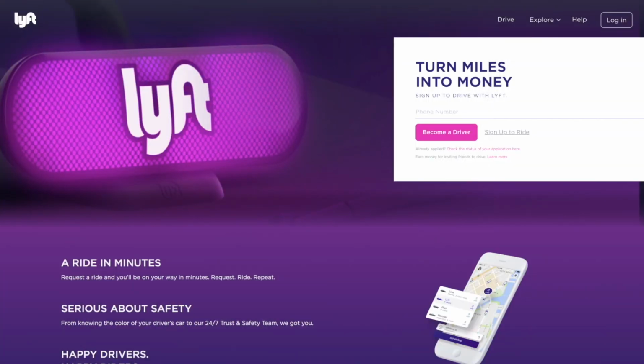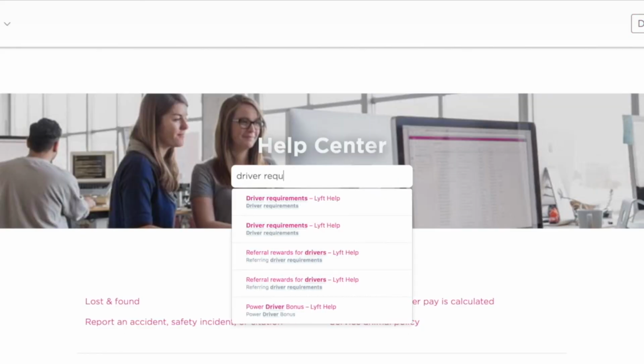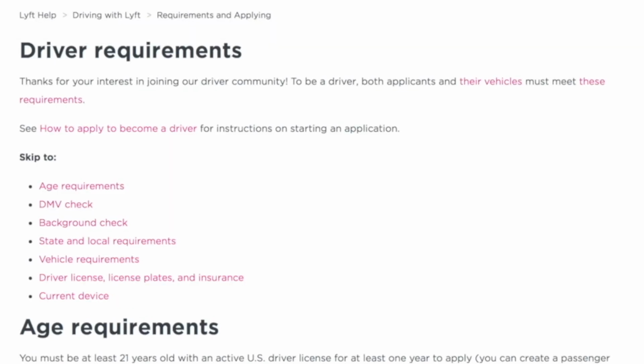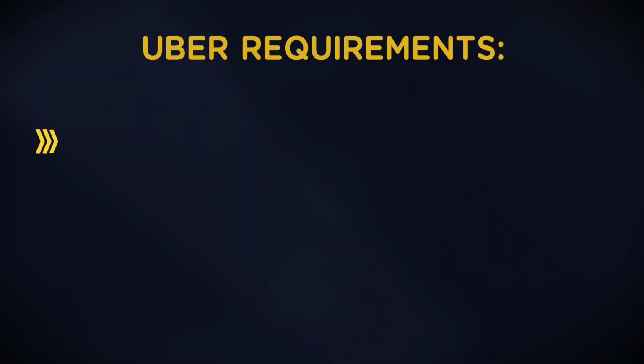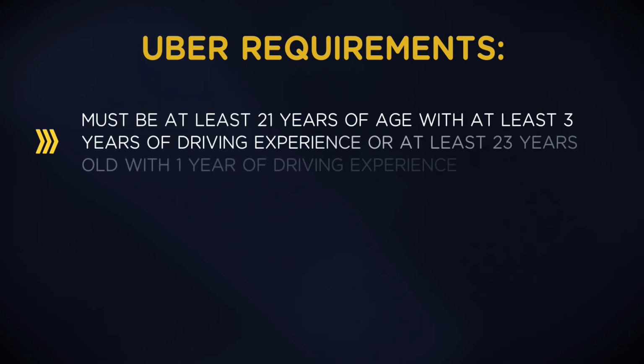Now that we have our basic requirements down, it's time to look at how some of the companies may differ with their application process. These are the driver requirements for each platform as listed on their websites. Uber driver requirements. You must be at least 21 years of age with at least 3 years of driving experience, or at least 23 years old with 1 year of driving experience.